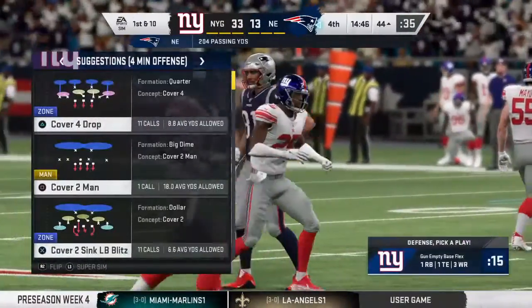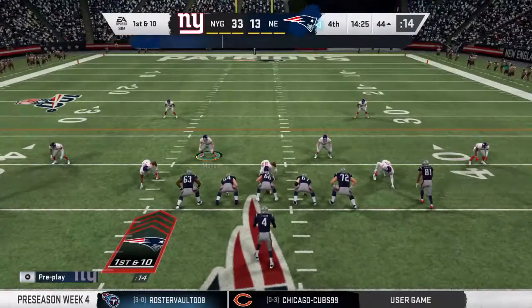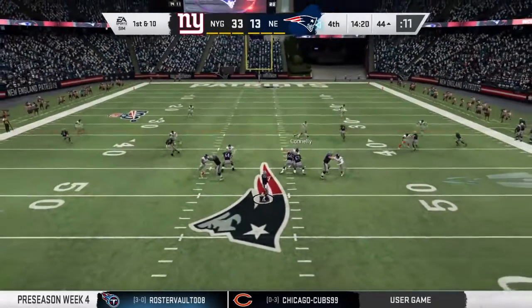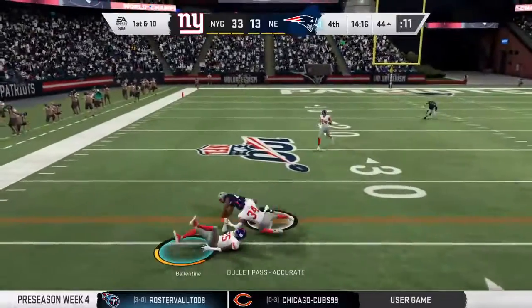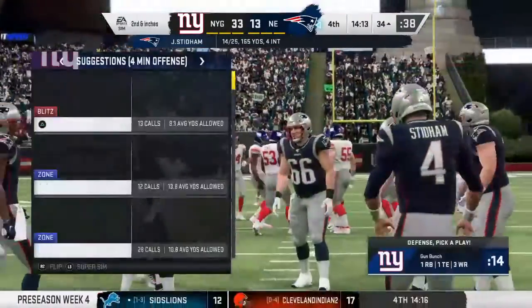A good pickup there, a 22. This quarterback now perfect since the second half started. 7 of 7. It's 1st and 10. Here's Stidham to throw. That's to his running back, Sony Michel. 10 yards on the pickup there, and it'll be 2nd down.